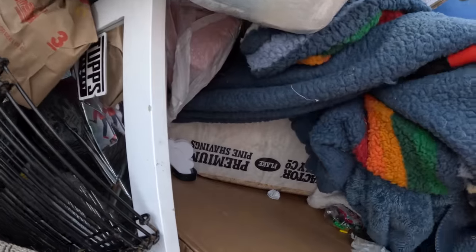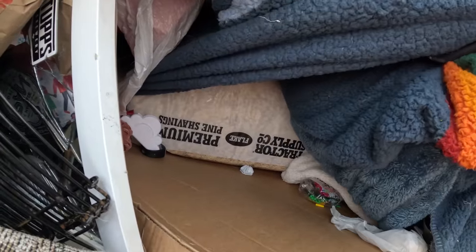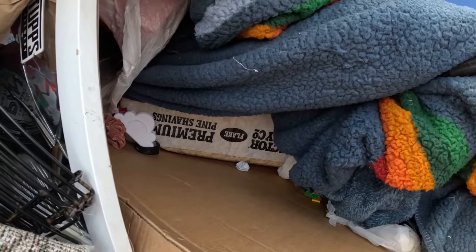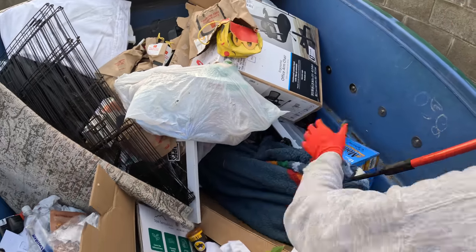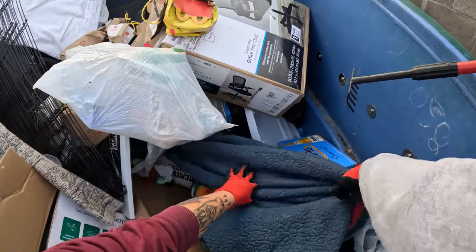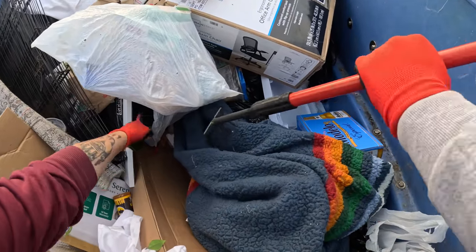Oh, it's... See, it's like for the fall. Pine shavings. I think it's for, like, a rabbit bed. Oh, I thought it was, like, a fall decor. I can pull this, too, if we're trying to get this out. Oh look, there's more shoes! Yeah.